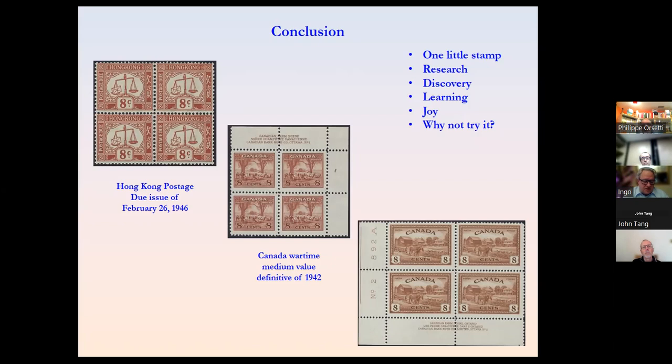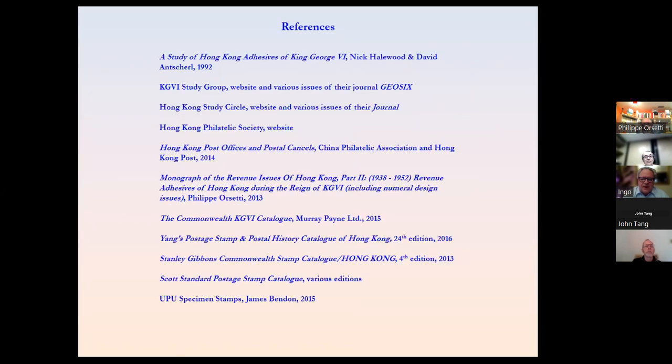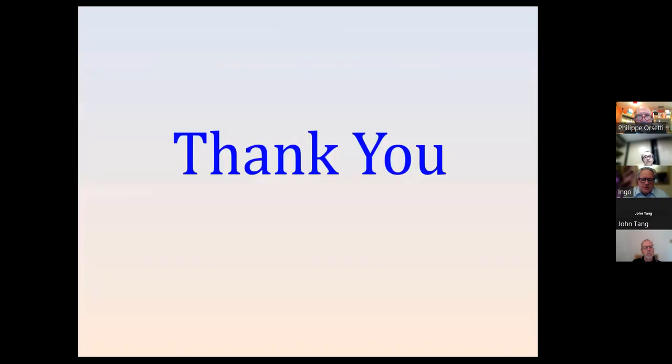And I'm suggesting to you, dear listeners, why not try it? Pick a stamp of your choice and just go crazy on it. I also have a page of references, lots of different source materials. This one will be with, hopefully, the posting online, so you can look up which my sources are.